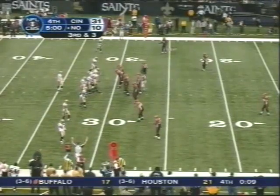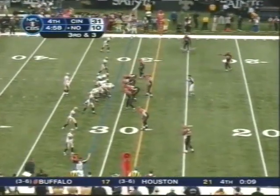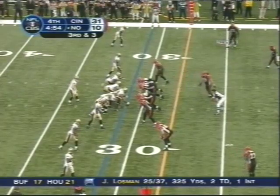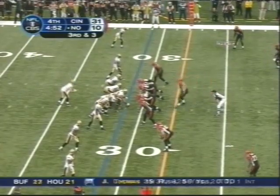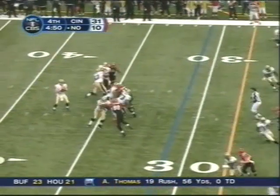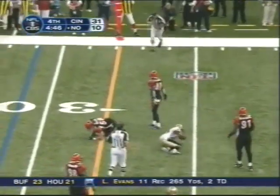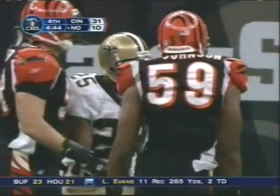I don't know, Dick. I'd be careful if I was Cincinnati. If I gave up 42, there's no reason to say you couldn't give up 21 in 5 minutes if you really relax here. You got to keep coming after Brees. Brees underneath. Gets it to Reggie Bush. That'll be enough for a first down at the 27.